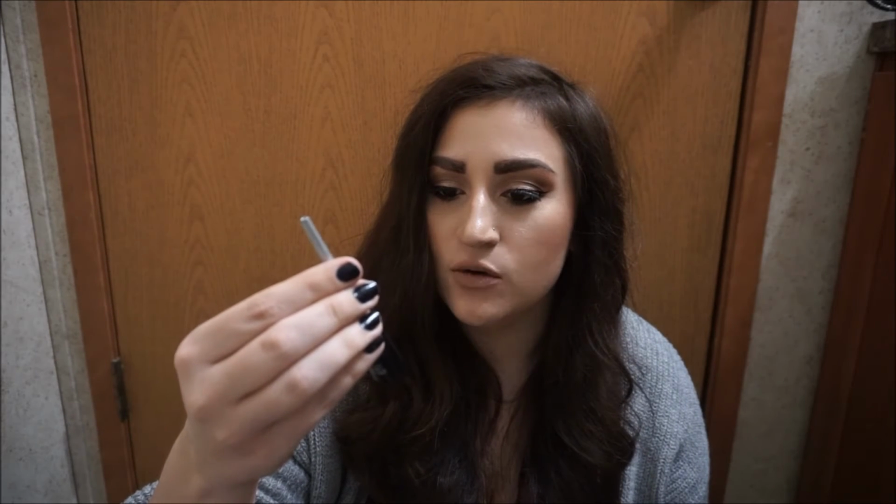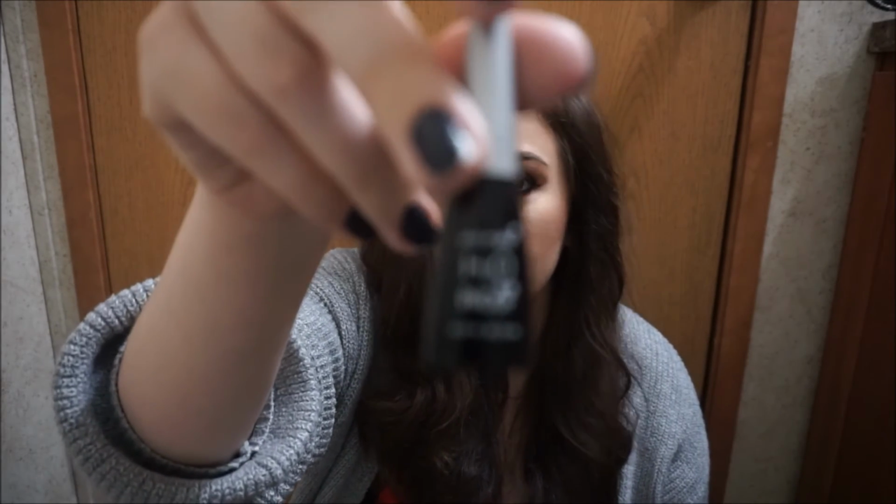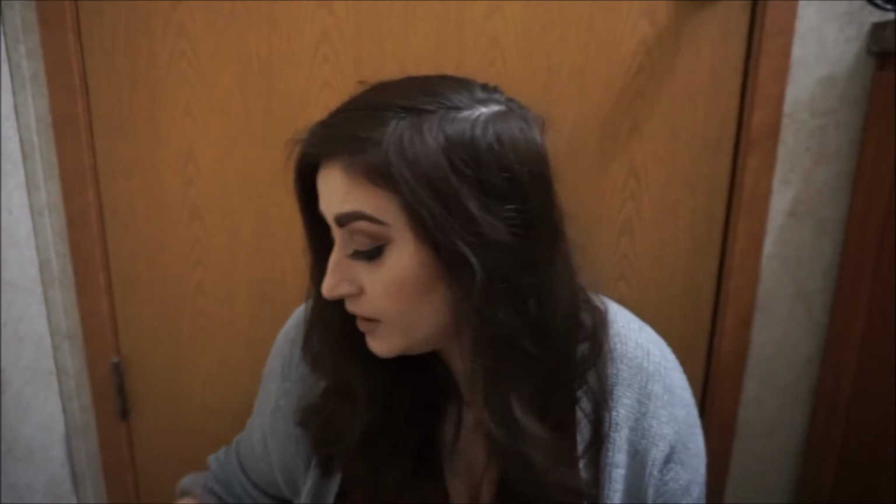The liquid liner that I use 99% of the time is the Wet n Wild H2O liner. They also have their Mega liner, which I really like too, but then I found that they have the H2O proof one, and it works better for me because it lasts all day. Because it's waterproof, and it really is waterproof, and it's, I think, like $3, so that's not bad. I ain't mad at that. So yeah, I like that one.